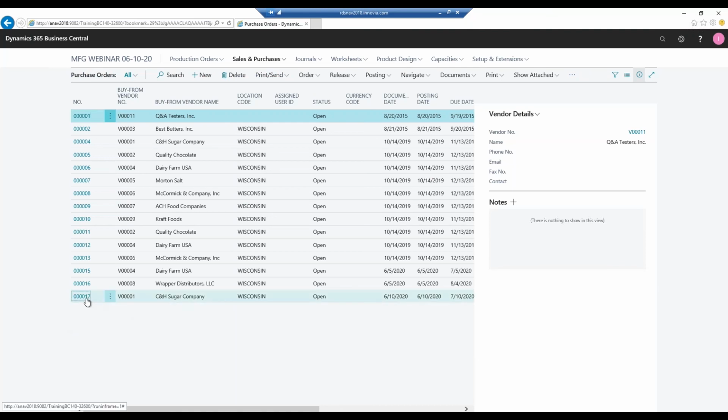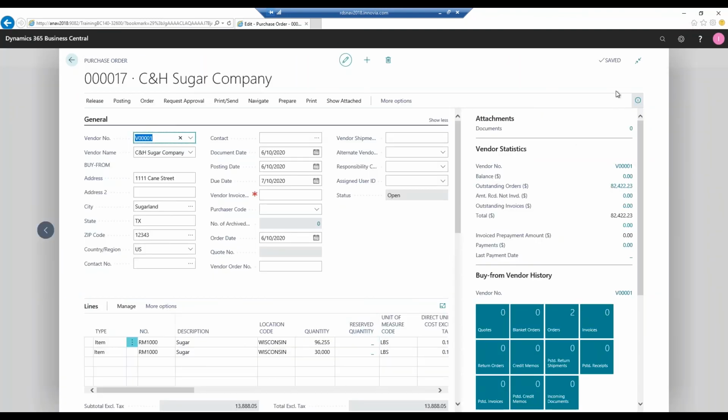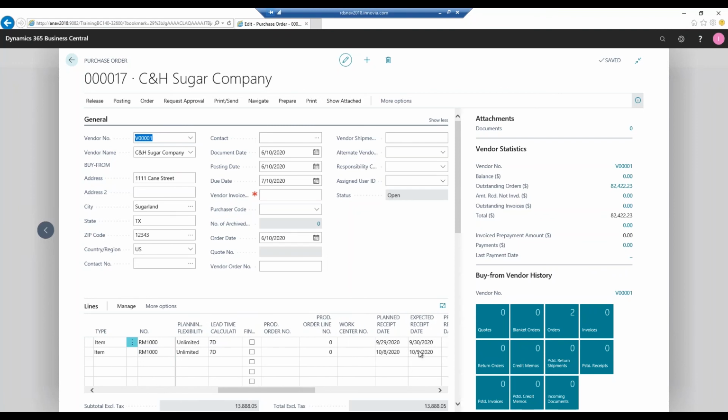All right, it's this last one here. Both lines are showing with their quantities, and the expected receipt date is the due date from the planning worksheet.